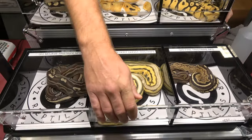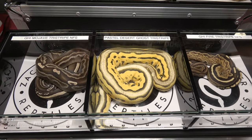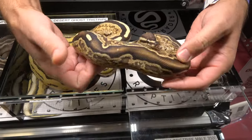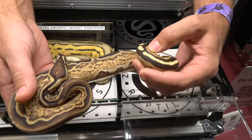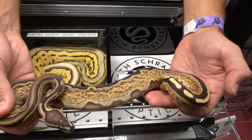So these are a couple of the most exciting animals that I produced last year. This one here is a GHI Fire tri-stripe. Very nice. The awesome thing about this is obviously the pixelation all down the sides, right? You still get the stripe from the tri-stripe, but it adds a whole other dimension to the animal.